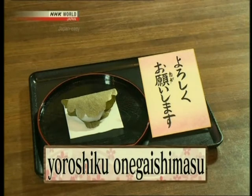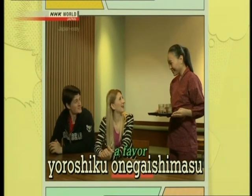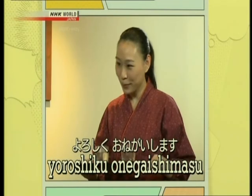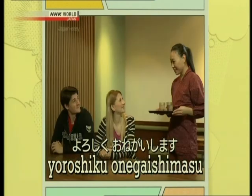On the menu today, we have the expression よろしくお願いします. Let's take a look. The word in the middle of this phrase, お願い, means a favor. Are you asking me to do something? But the phrase よろしくお願いします isn't asking someone for a favor. In this instance, its meaning is a bit more casual, more like let's get along.